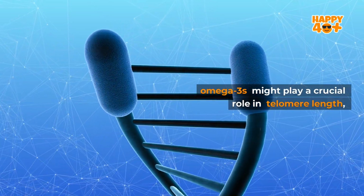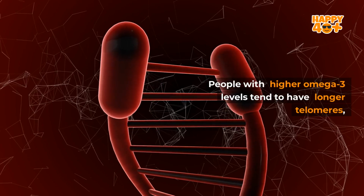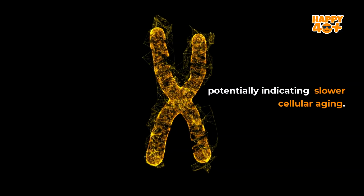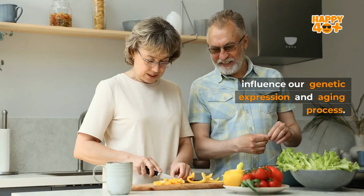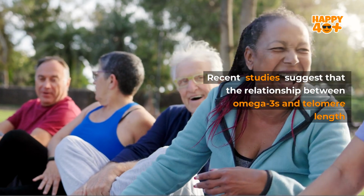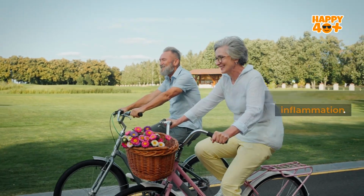Research has revealed another fascinating connection. Omega-3s might play a crucial role in telomere length, those protective caps at the end of our chromosomes that influence aging. People with higher omega-3 levels tend to have longer telomeres, potentially indicating slower cellular aging. This discovery opens new avenues for understanding how dietary choices influence our genetic expression and aging process. Recent studies suggest that the relationship between omega-3s and telomere length might be mediated through reduced oxidative stress and inflammation.